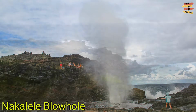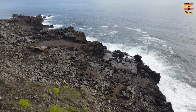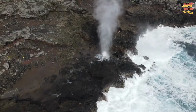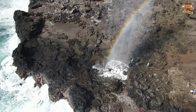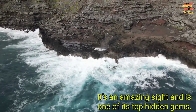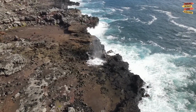Nakalele Blowhole. The Nakalele Blowhole is located on the western portion of Maui, further past Kapalua, 15 minutes away from the actual road. It is not easy to get there because the route isn't even paved. So it means you will have to go down a sloping mountainside, so just make sure you are wearing the right shoes. A natural feature of Maui, Hawaii, it's an amazing sight and is one of its top hidden gems. For safety's sake, you should not get too close to the blowhole as it can pull you in.